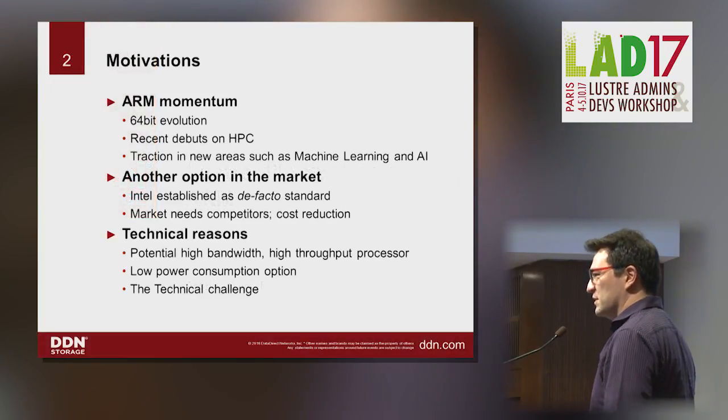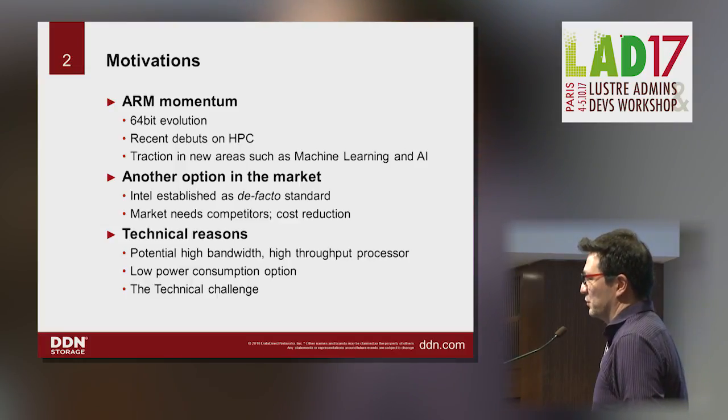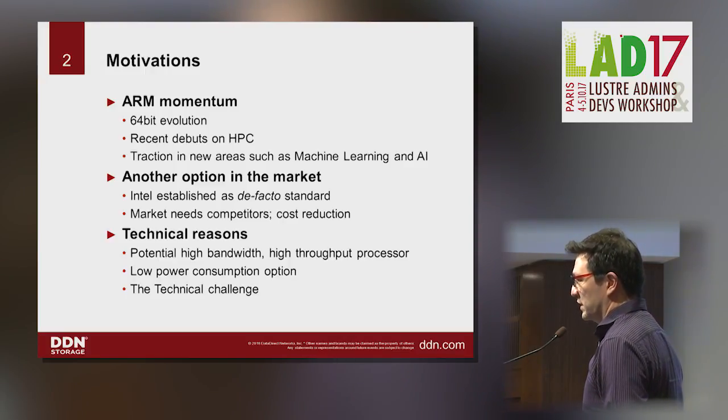The motivation itself, being a technical product manager, one of the things is to try to catch up with the trends and catch up with technology evolution. The idea is to evaluate how a Lustre 5 system would work on ARM servers, since we are seeing traction on the market, with ARM servers driving GPUs and all the recent debuts of Cray and Atos and Fujitsu announcing new architectures for the next years or so.